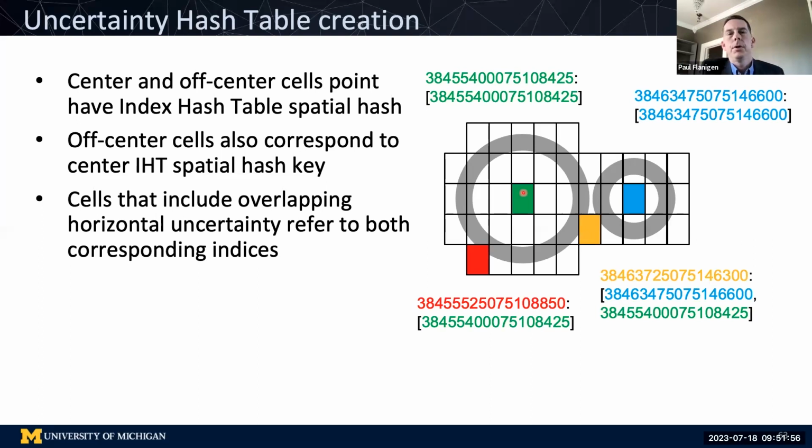An interesting case that we're going to deal with, though, is what if you have an observation like the orange tower, which you've been looking at, which is between the two towers and encompasses both the tower on the left and tower on the right. How can we quickly say we need to be checking for this tower and for this tower? This would be the corresponding value for this cell because it encompasses the tower on the right and the tower on the left. You can see the blue tower spatial hash and the green tower spatial hash.